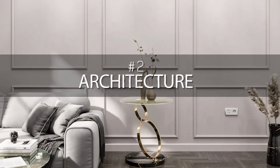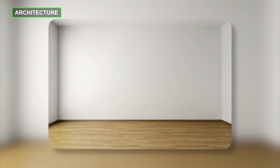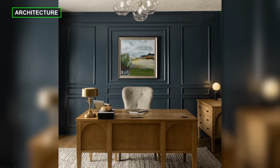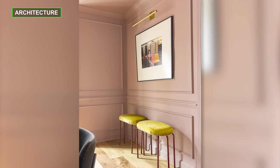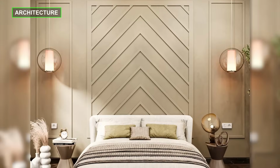Step number 2, add molding or wall paneling for instant architecture. Plain walls are technically fine, but missing that special something. Adding molding or paneling is like giving your walls a tailored suit. The best part, you don't need to hire a contractor or take out a second mortgage. Simple picture frame molding, using basic lumber from the hardware store, can transform a boring bedroom wall into something that looks custom and expensive.